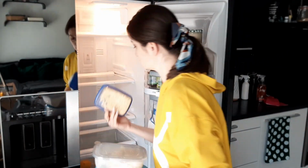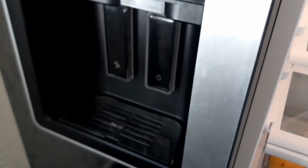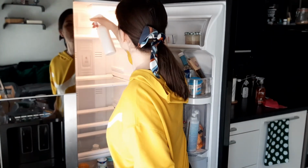First of all, I should say that we do meal plan. This is very important because this means that we also plan our grocery shopping, which will be tomorrow, and that is why our fridge is so empty today. And also, this is exactly why I'm cleaning it right now.